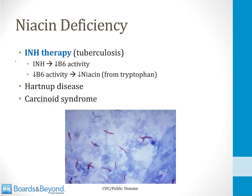There are three rare clinical scenarios in which niacin deficiency can develop that are high yield to know for step one. The first one is INH therapy. INH is isoniazid, and it is a drug used to treat tuberculosis infections. As we'll discuss in a few slides, INH leads to decreased vitamin B6 activity. And like I told you before, you need vitamin B6 to synthesize niacin from tryptophan. So if you are taking INH, you will have low B6 activity, and this can lead to a niacin deficiency from inability to synthesize niacin from tryptophan.